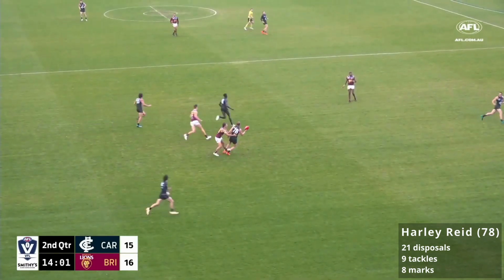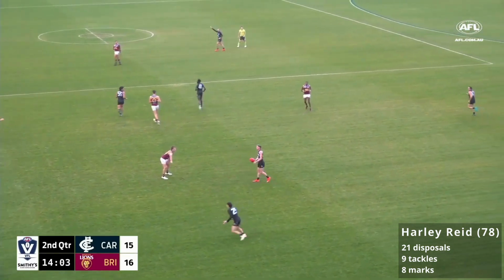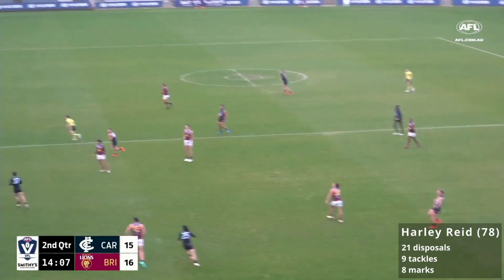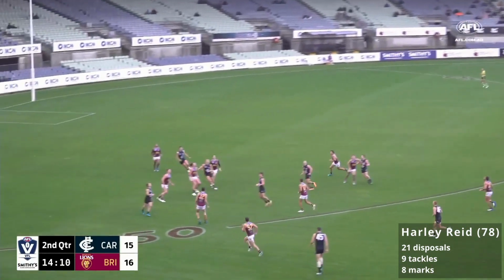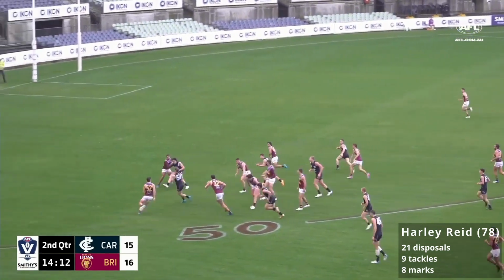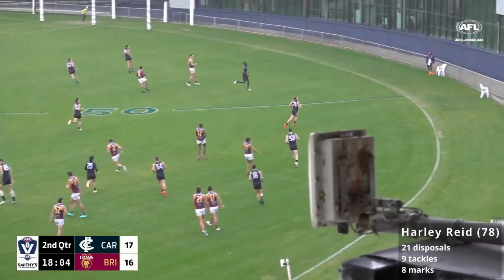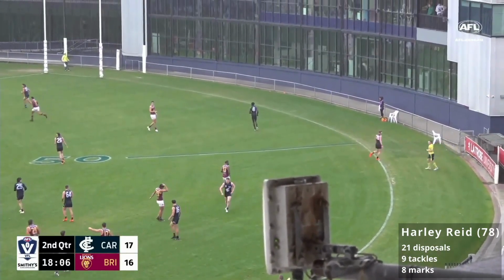Now Reid just reading the play really well. I like the fact that they put him down back. He gets to see the play come to him and really gets to learn a lot and learn his craft. He just goes long with a kick. Ball comes over the top now. It roved the front of the pack, but it went to Brisbane hands. They'll go forward with a kick. It'll be out of bounds on the full.